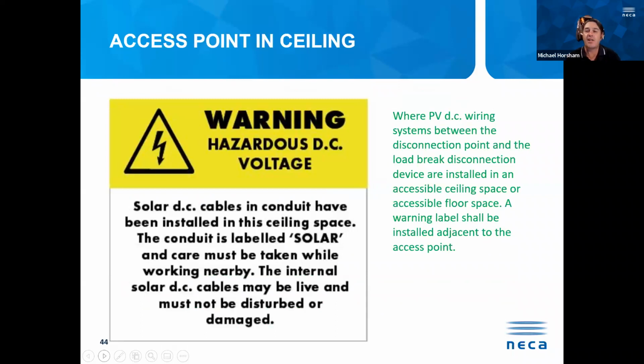The access point in the ceiling. If the PV DC wiring systems between the disconnection point and the load break disconnection devices are installed in an accessible ceiling space or accessible floor space, a warning label shall be installed adjacent to the access point. Example of that label there.